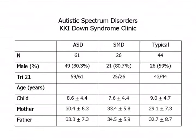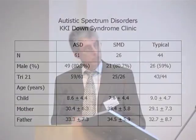We've looked at a large cohort of kids on the spectrum, 61. We've compared them to kids who have stereotypic movement disorders and kids who are more typically developing with Down syndrome. Again, you'll notice a strong male preponderance, including the stereotypic disorders, which I don't think had been well known or well recognized. The vast majority of these kids are trisomy. The remainder are translocation. They're not mosaic or anything more exotic than that. And most of the children, again, were at this age between 8 and 9, which make them a good comparison to our disruptive behavior group.